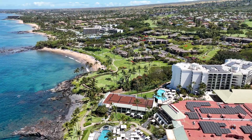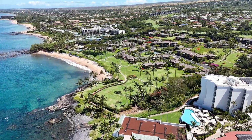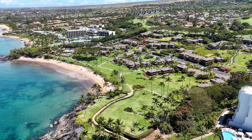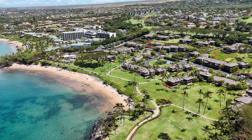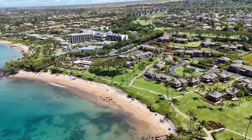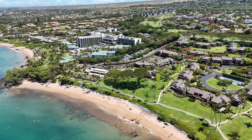Just past the Marriott high-rise is a low-density vacation rental community called Wailea Elua. All the properties at Wailea Elua are individually owned, and the community has a more laid-back atmosphere compared to some of the busier hotel resorts. So it can function more like a second home, even though vacation rentals are allowed.